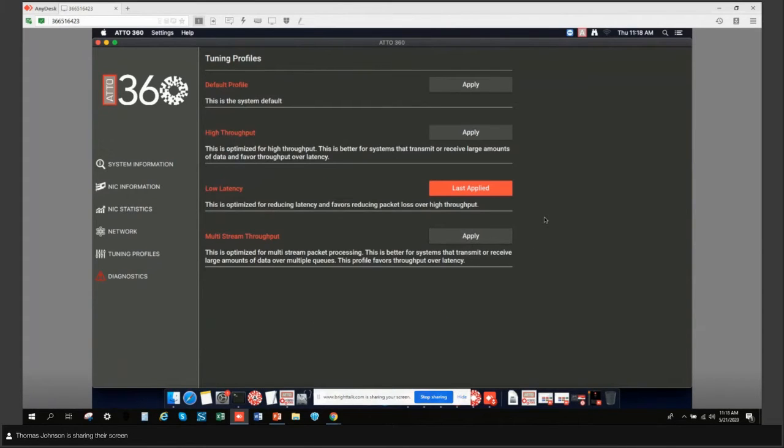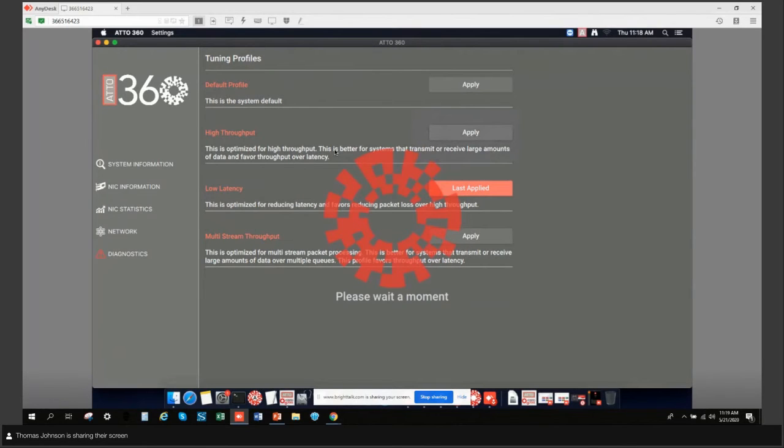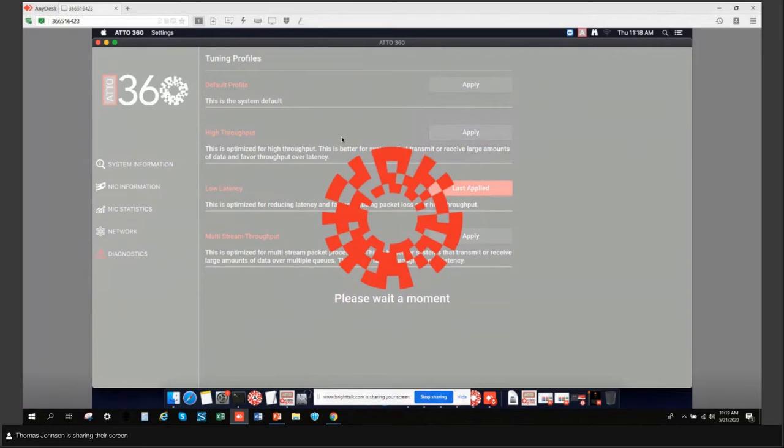Here is the tuning profile section. So right here, you're getting a look into some of the presets that we've created here. So we have high throughput, which is for the user that just wants to get the most megabytes per second. Low latency, this is for the user that wants to reduce packet loss over just straight high throughput. And when you hit apply, there's actually several things going on in the background. We're making sysctl changes. We're doing lots of different things to optimize. But from the user's perspective, you just hit one button and you go to work.